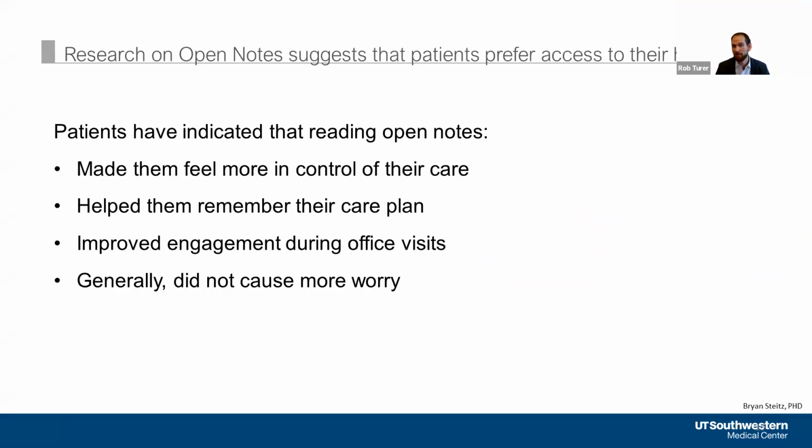and more since this slide was put together that basically says that patients have shown that Open Notes made them feel more in control of their care. Open Notes helped them remember what they discussed with their team. It improved engagement during their office visits. It's something that can be shared and looked at and touched and written together. And generally did not cause more worry, in particular because it's usually documenting something that's already happened and a conversation that's already happened.